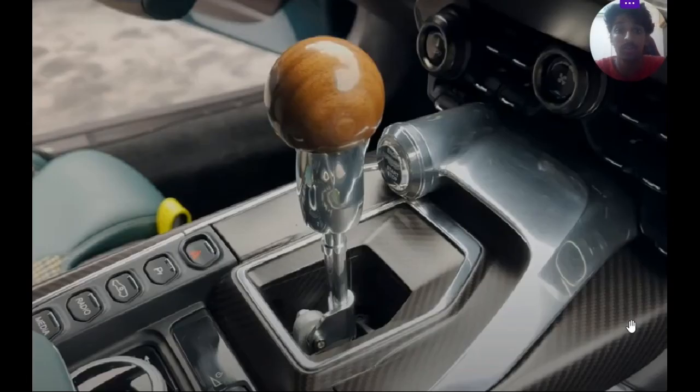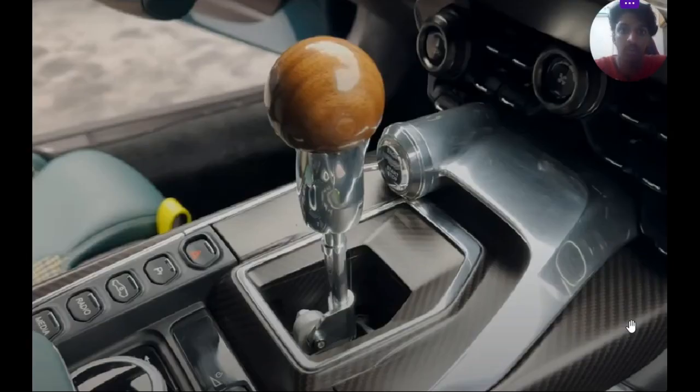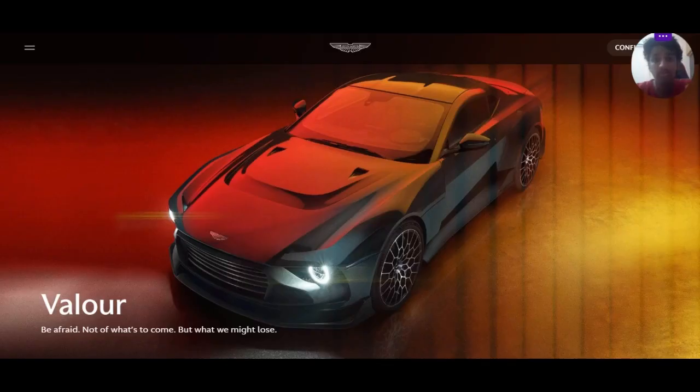And you can also choose from a plethora of options for your gear lever top, guys, such as wood, aluminum, carbon fiber, leather, and there are a couple more options. But I personally would go for the wood. It would go really well with the tweed seats to provide a nice nostalgic feeling as a throwback to the old times.